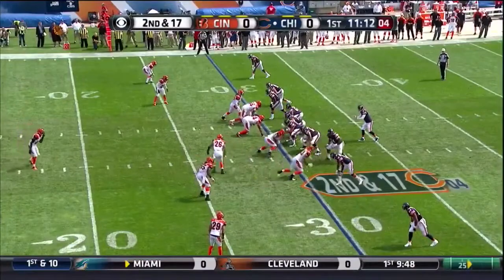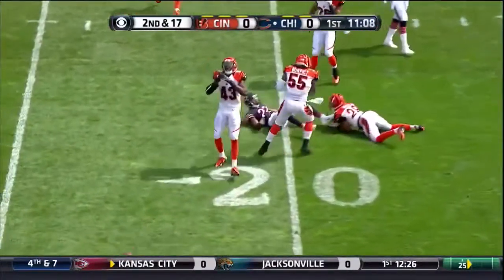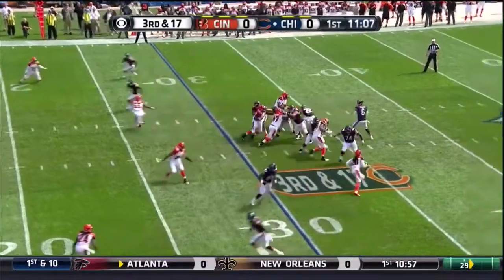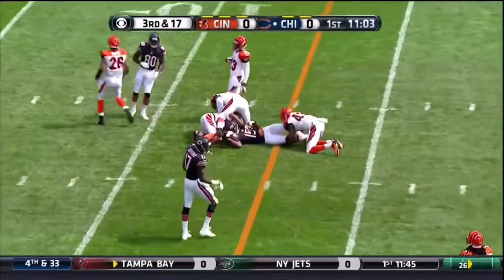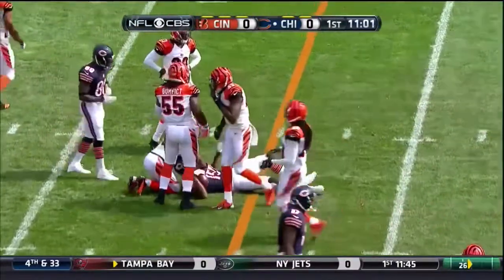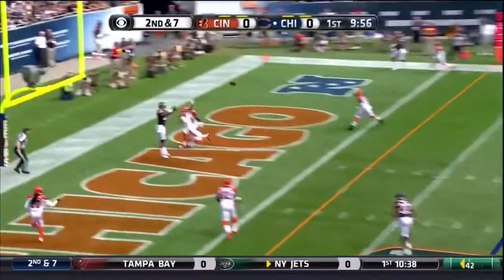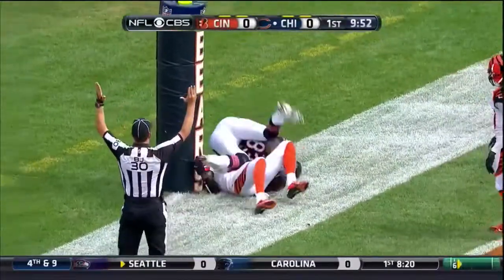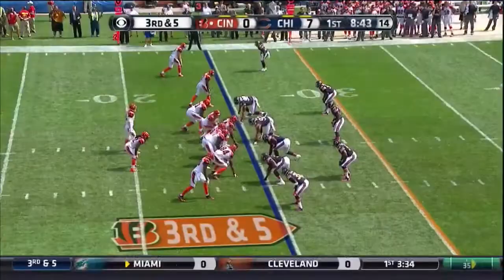Second and 17. Snap from the 30. Cutler whips it into traffic, and it's knocked out of the line. Leon Hall. Third and 17. Across the middle, there he is. Marshall, he's got the first down. How good he looked. Second and 7. Cutler from the pocket, back to the end zone, and the ball is caught for a touchdown. Martellus Bennett.